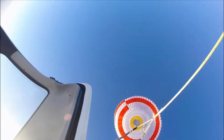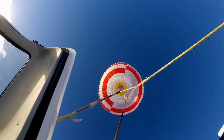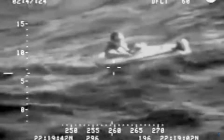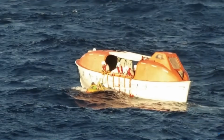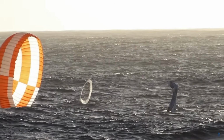So we have recordings of this from the Coast Guard. We have him recording the experience from inside the aircraft. And there's quite a few photos from the cruise ship as well. And you just wouldn't want to be ditching an aircraft like that on the water with fixed gear because it had a high probability of flipping over and it would be very hard to escape from in that situation.